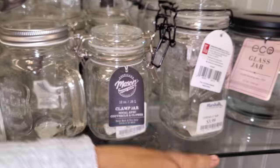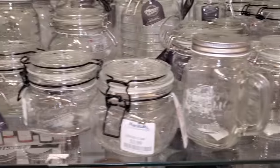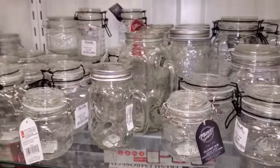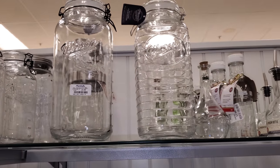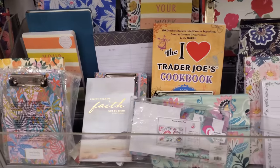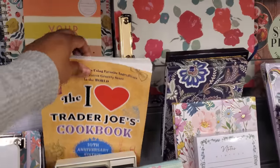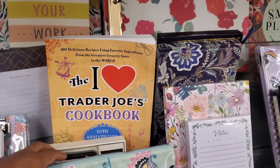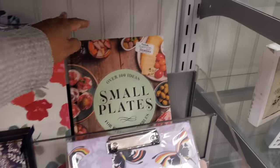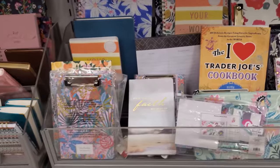The clamp jars, little mini one with the handle. And your large ones on top. It looks like they're only $8, which is really not bad for $8. I love Trader Joe's cookbook. It's the only one that is here. Small plates, $15.